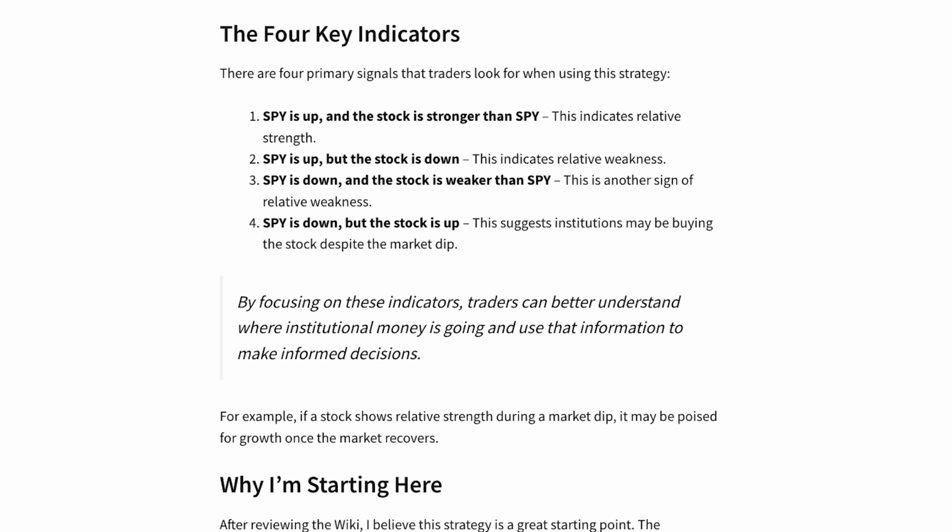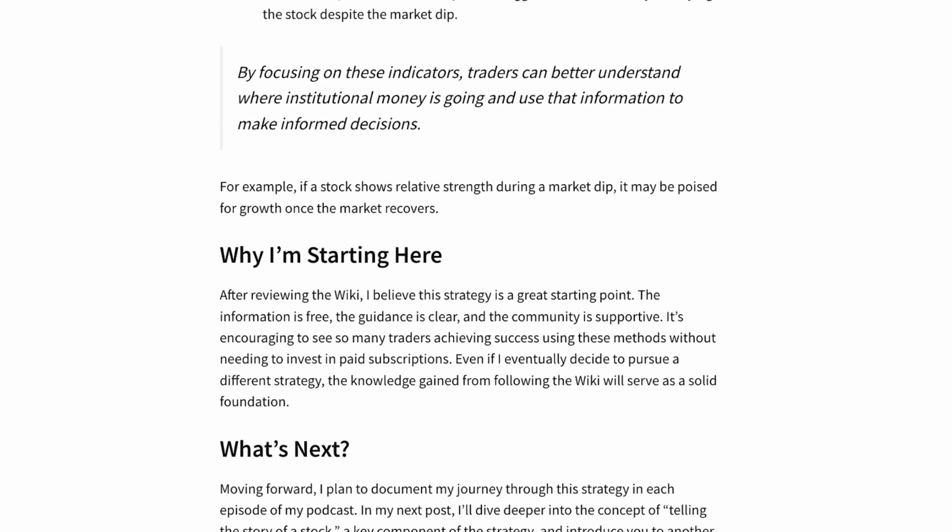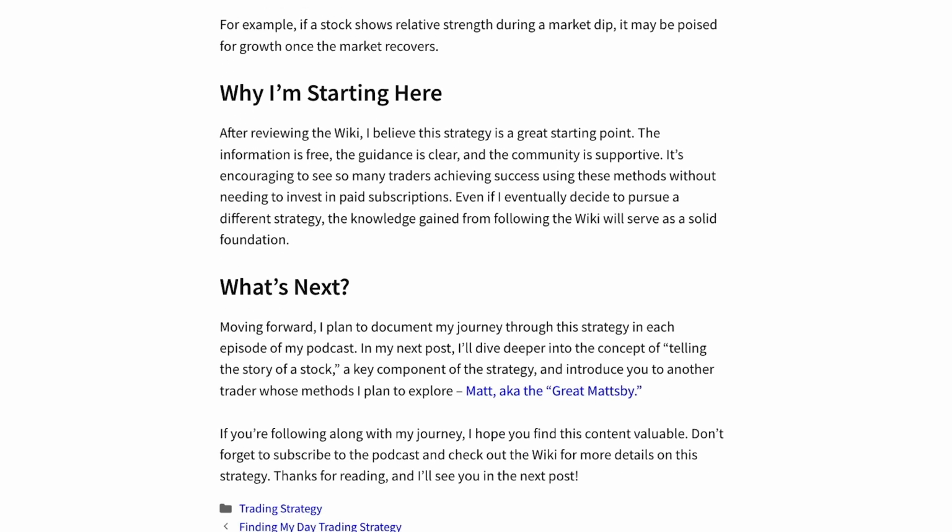By focusing on these indicators, traders can better understand where institutional money is going and use that information to make informed decisions. So if a stock shows relative strength during a market dip, it may be poised for growth once the market recovers. That is my understanding of the overall edge of this strategy. And again, I'm just starting to study it here.